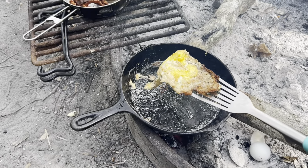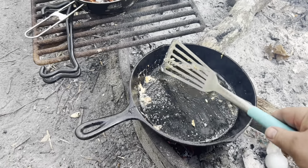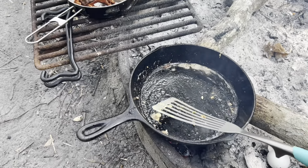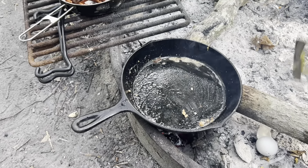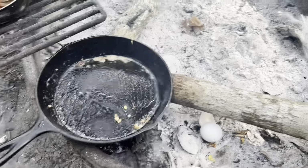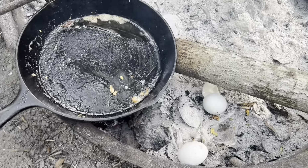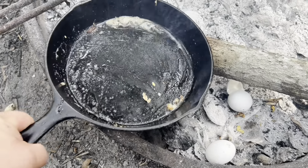My daughter will love this. She loves watching me screw up. Makes her freaking day. Scrape a little bits out here. I don't know if I can handle this thing or not. Let's get that out of the way. Ooh, she's pretty hot. Alright, here we go.